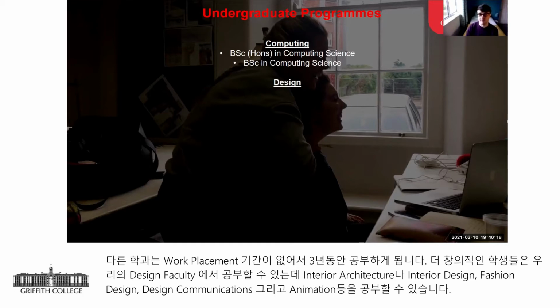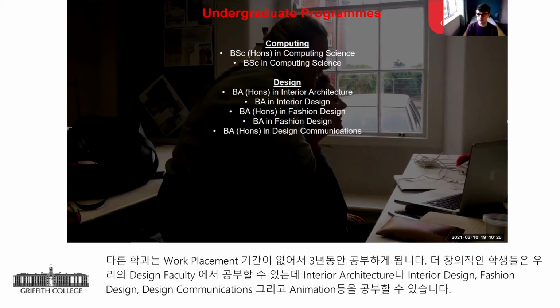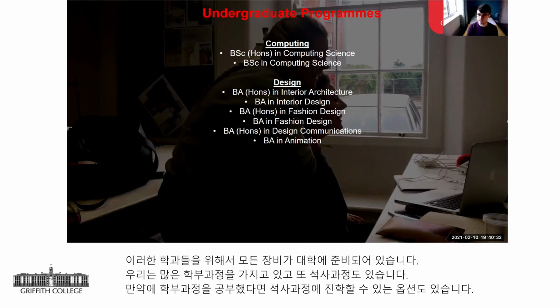And then maybe for some of our more creative students, we have the design faculty. So we have interior architecture, interior design, fashion design, design communications, and animation as well. And like I said before, all of the equipment that you need for these courses are provided by Griffith College. They're available on the Griffith College campus.